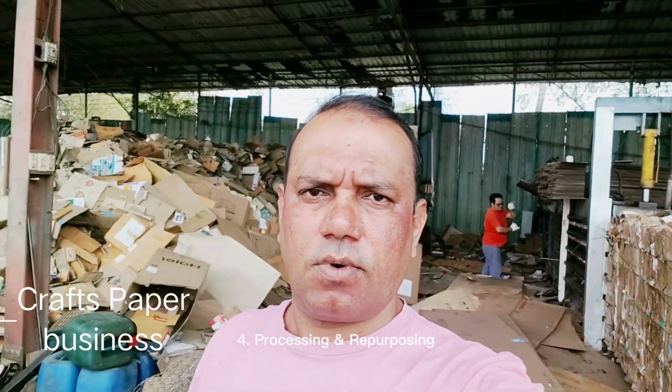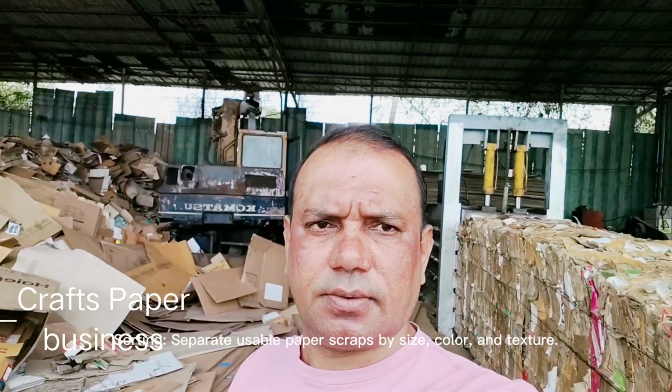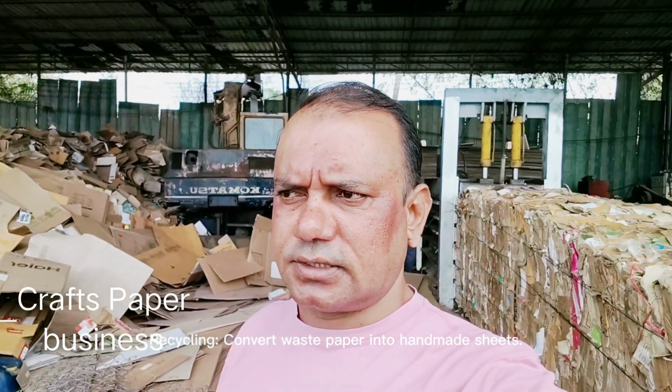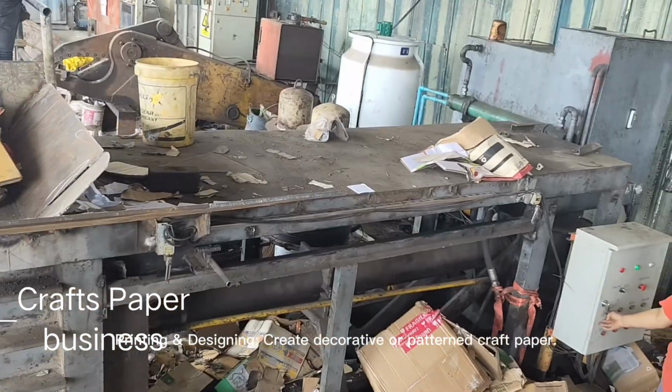4. Processing and repurposing. Sorting: separate usable paper scraps by size, color, and texture. Cutting and bundling: trim scraps into standard sizes for easy resale. Recycling: convert waste paper into handmade sheets. Printing and designing: create decorative or patterned craft paper.